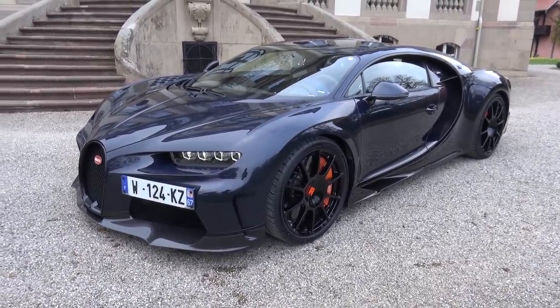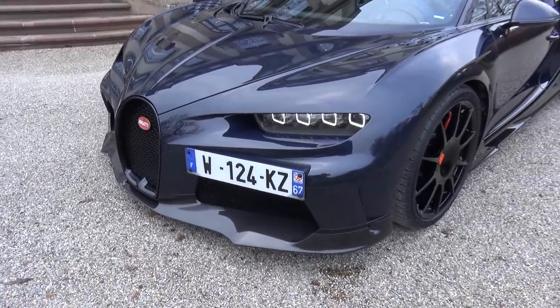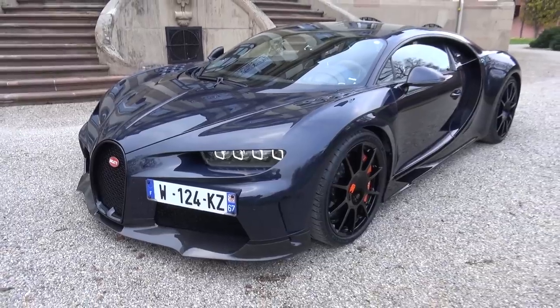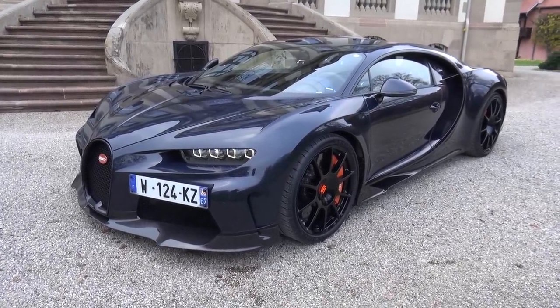Now, there are quite a few differences to the aerodynamics. For example, the front apron. Of course, aero is very important, particularly with the kind of speeds that this car can reach. It's limited to 440 kilometers per hour. That's 273 miles per hour.